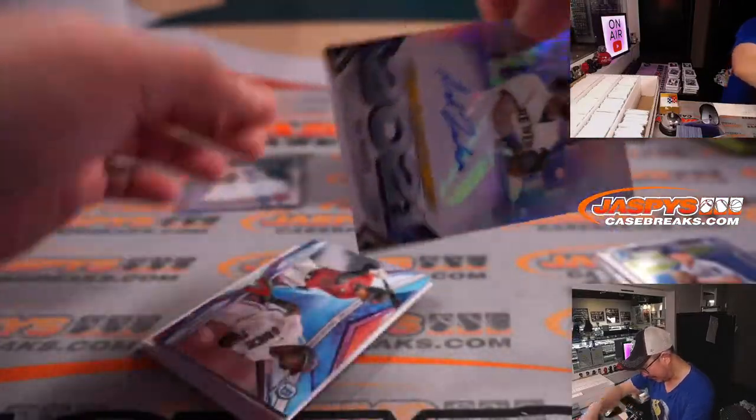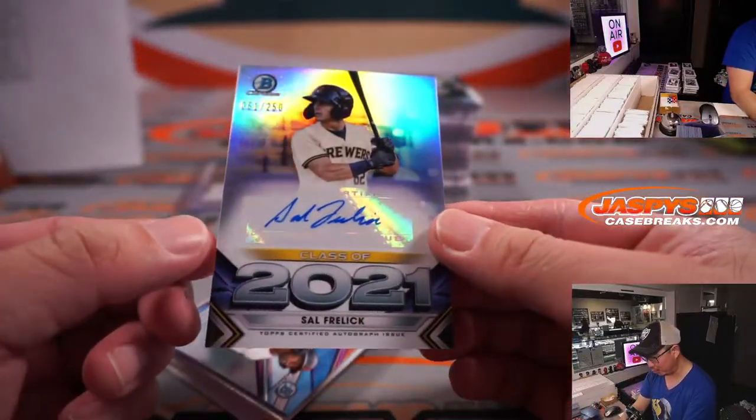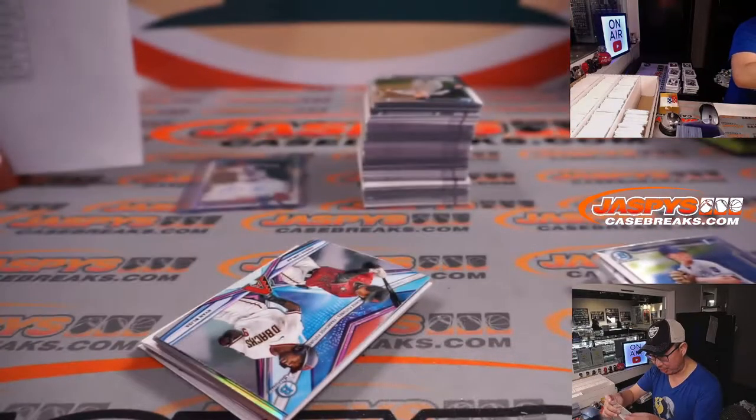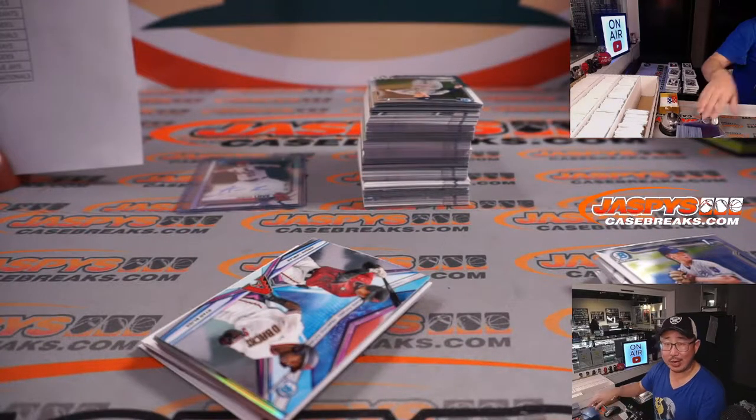Oh, look at this. Sal Frelick, class of 2021 autograph. 61 out of 250. That is sharp. That's Raymond with the Brewers.